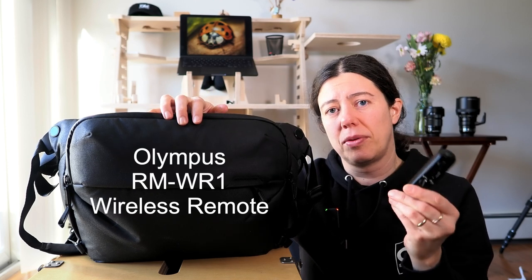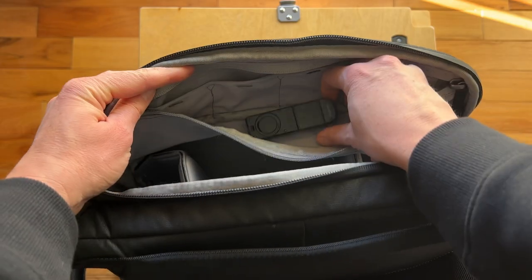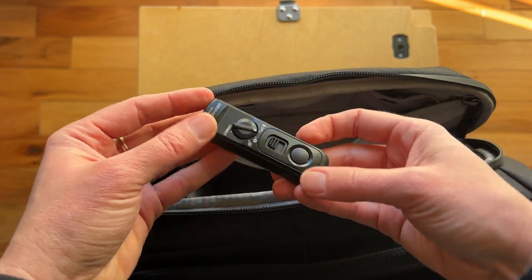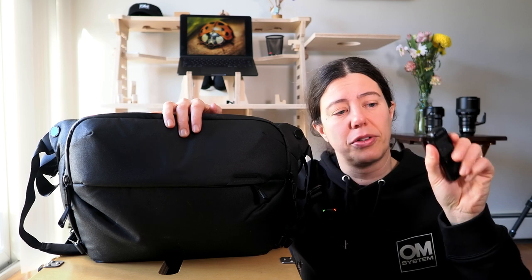I also have this. I love it. It's a wireless remote from OM System. And for macro, sometimes I just drop my camera on the ground and then I set up everything and I can just remotely press the shutter. It's very good. Or if I'm doing vlogging, I need to set up my camera on a tree, start the recording. I can record it from far as well. So super small, it's always in my bag as well.